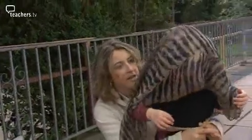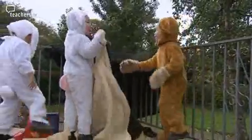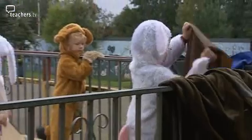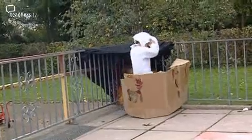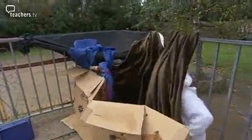Oh, you've got 2 tails now. Well, they've used all the playthings before. They've had some experience of it, and now they get the free play of it, putting it all together themselves and just seeing where they go with it.